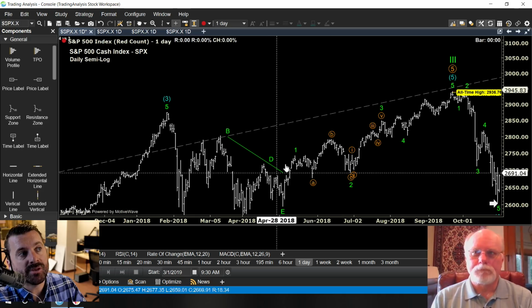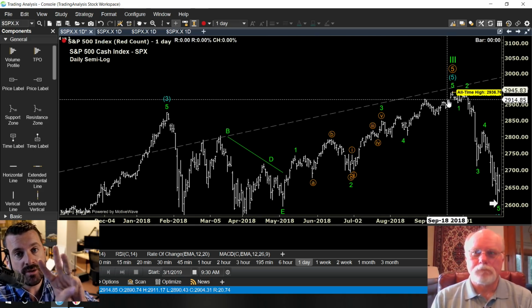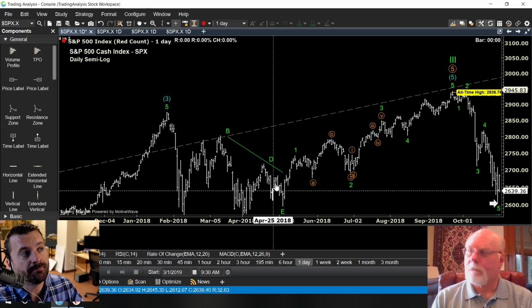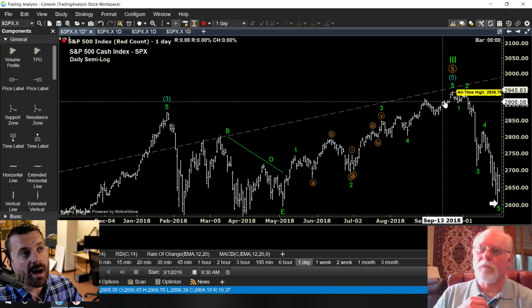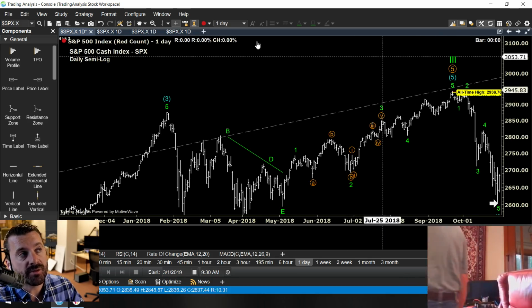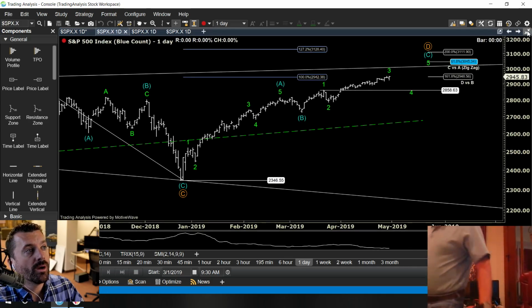Inevitably, what happens is one of these waves, one of the motive waves, which is 1, 3, and 5, breaks down into a 3-wave move, and that just can't happen. So Bob's concern, and I am totally in agreement with this, is that it is not motive, but is in fact corrective.